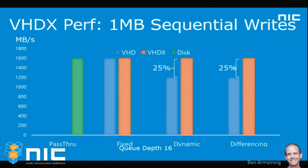So I've got a couple of graphs here. And there are two things I want to point out with this graph. The first thing that I want to point out, and I always have to nag on this and complain, there is no performance advantage to pass-through disks. Please, please don't use pass-through disks for performance reasons. Makes me really angry when someone tells me that they're using pass-through disks for performance.